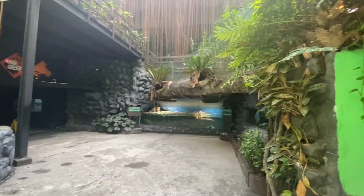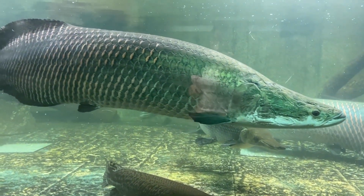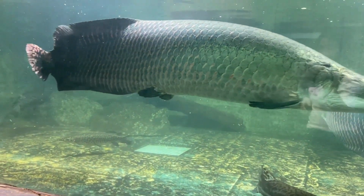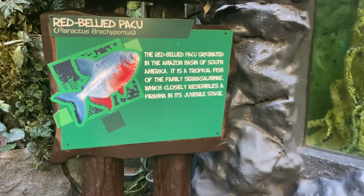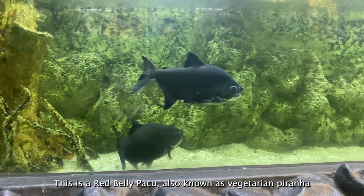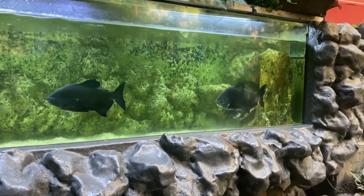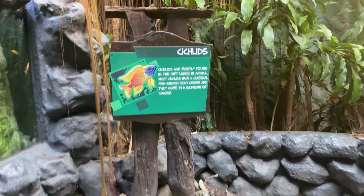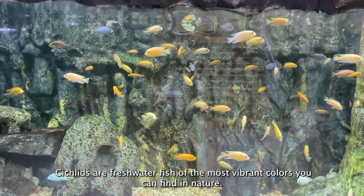I am at the outdoor section of the Oceanarium. You can see here a really huge arapaima. They are among the world's largest freshwater fish. This is a red-bellied pacu, also known as vegetarian piranha. What a great start to begin our sea journey. Cichlids are freshwater fish of the most vibrant colors you can find in nature.